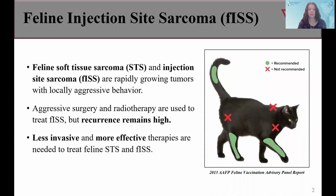Currently, aggressive surgery and radiotherapy are used to treat feline injection site sarcoma, but tumor recurrence remains high because adequate surgical margins are often impossible to achieve. The graphic on the right highlights the recommended feline injection sites. The body region shown in green can be more easily removed in the case of feline injection site sarcoma development. Overall, less invasive and more effective therapies are needed to treat feline soft tissue sarcoma and injection site sarcoma, particularly for patients who are not good surgical candidates.